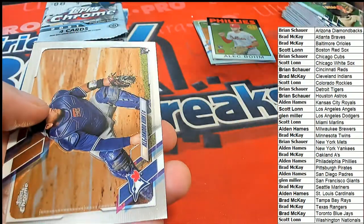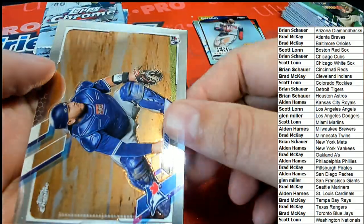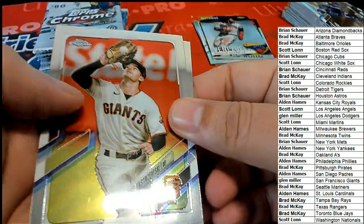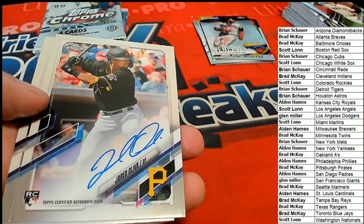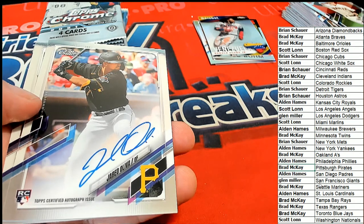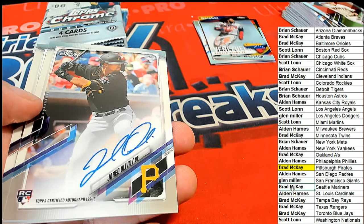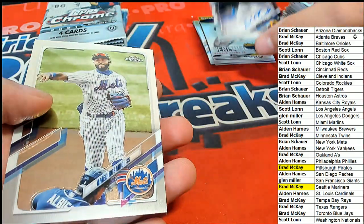Nice Acuna for the Braves owner, Brad M. Nice rookie. Oh, our first autograph is a Pirates auto. Congratulations. Now, I'm wondering if the Griffey Jr., does that count as an auto? Does anybody know? I bet you it does count as an autograph.